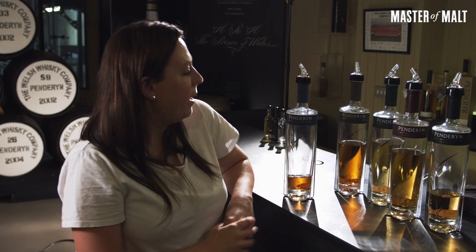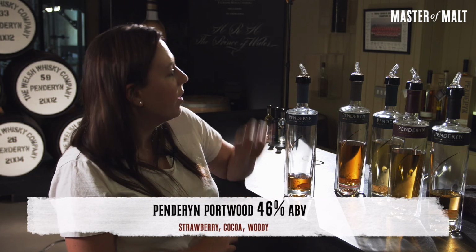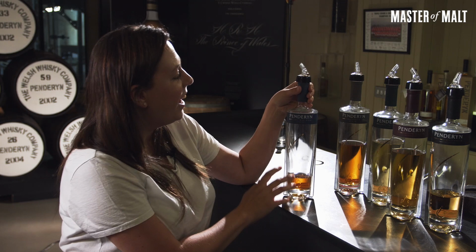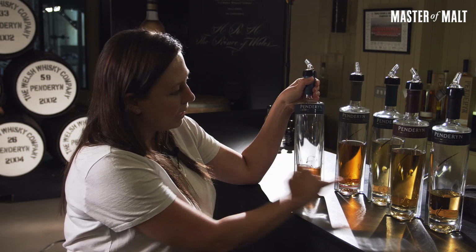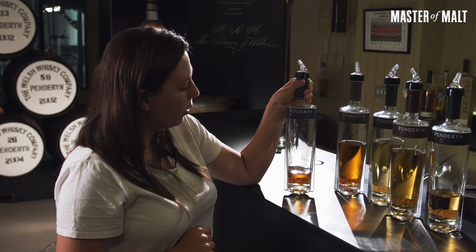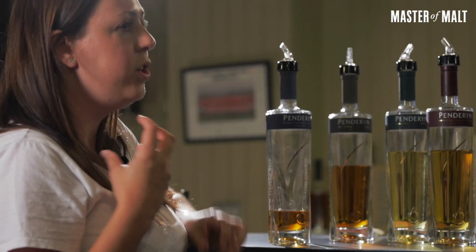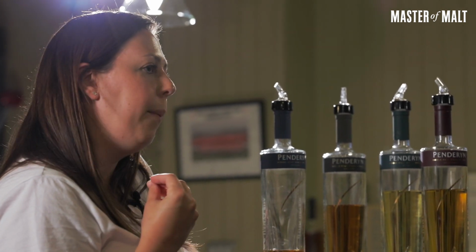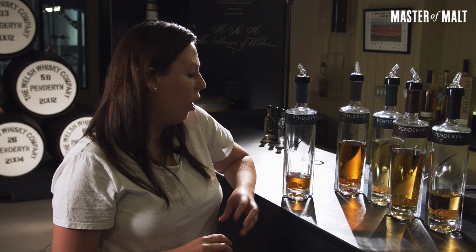Finally then, we've got our Penderyn Portwood edition, easily the favourite in the range, and definitely my favourite. This is produced using port wine casks. You can see that it's got that lovely deep colour, much like the rich oak there. This one has definitely got a lot in the way of mouthfeel. You get that lovely sugary sweetness in there, a little bit dry on the taste, but you definitely can feel the texture of it in your mouth. A lot of perhaps strawberry, dark chocolate, cocoa in this one, but still with that slight woodiness that you'd expect.